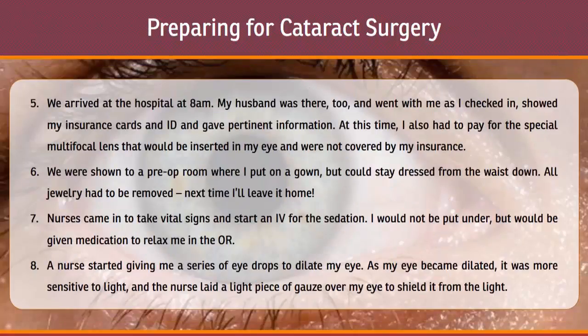We arrived at the hospital at 8 a.m., and my husband was there, too, and went with me as I checked in, showed my insurance cards and ID and gave pertinent information. At this time, I also had to pay for the special multifocal lens that would be inserted in my eye and was not covered by my insurance. We were shown to a pre-op room where I put on a gown, but could stay dressed from the waist down. All jewelry had to be removed. Next time I'll leave it home.